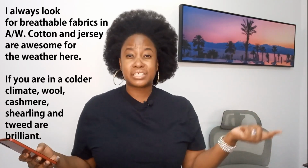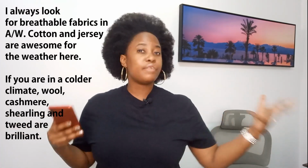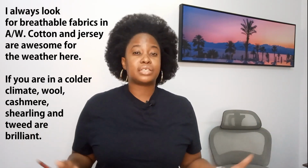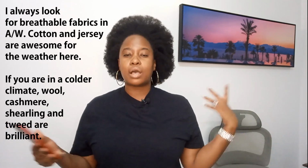If I'm going to the tailor, I'm definitely going to take kitenge to show him. If I'm buying from Farfetch or Matches or any luxury brand, I am looking for cotton. I'm looking for jersey. Even viscose is also okay. I really do look at fabric. Fabric is very important to me. I'm not going to buy something that's going to cause me to sit and sweat all day. Now, there are some outliers.